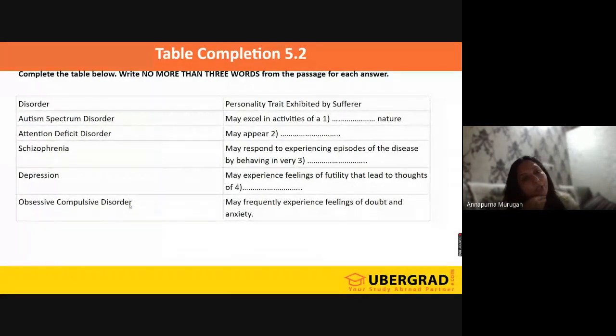Now here we see if there is any clue. We don't have any clue here because the table itself is a complete clue. In itself, you will have some clue or the other every time. But let us first understand the instruction. Complete the table below. Write no more than 3 words from the passage for each thing.